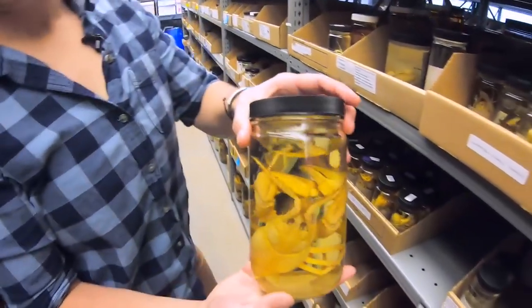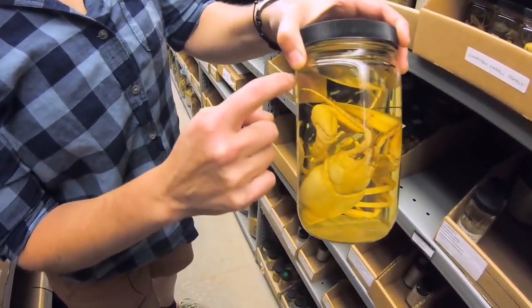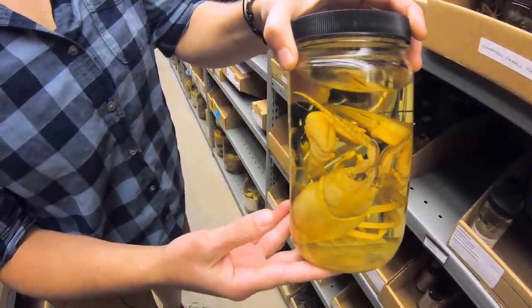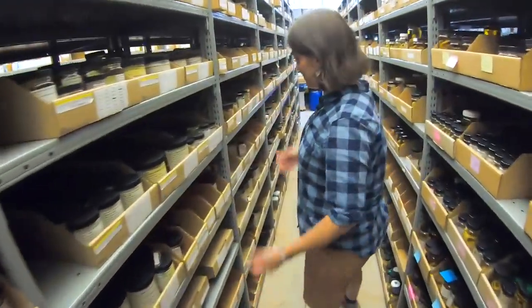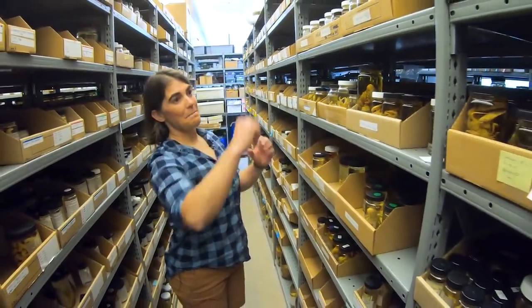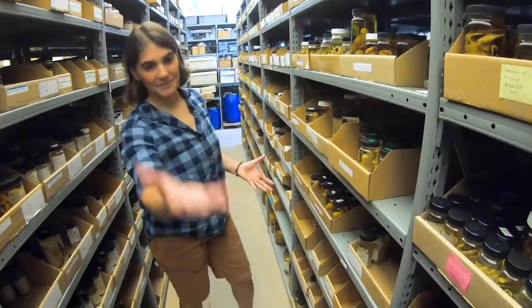The idea of being stewards of this collection is to make sure that we care for and maintain these for permanent use. These are more foothills and Piedmont crayfishes, and some of our many we are currently working on crayfishes over on this side.